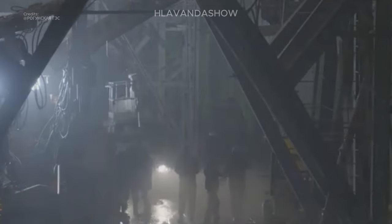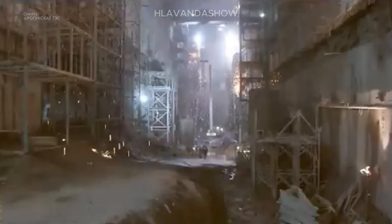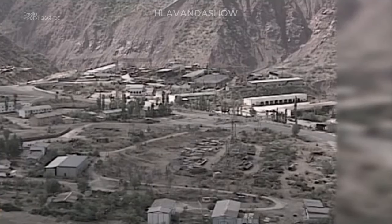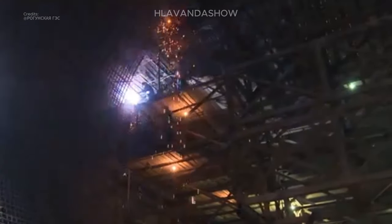The dam will form the Rogun Reservoir, a vast body of water with a total volume of 13.8 cubic kilometers. To manage the water intake, a multi-level, 5-level deep system has been designed, capable of withstanding immense pressure.